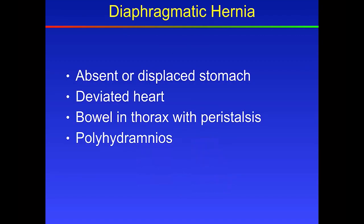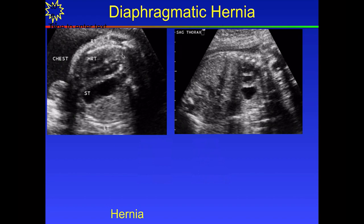Diaphragmatic hernias will present with an absent or displaced stomach, deviated heart when you look at your 4-chamber view. Sometimes you can actually see bowel in the thorax with peristalsis, and these will often have polyhydramnios. So here's a patient that the heart is being pushed way over to the right side of the chest. There's the spine with the shadow, and here's the stomach pushing it way over. And on a longitudinal scan, the diaphragm is here, and you can see that the stomach is up in the chest, right behind the heart. There's the ribs coming down.